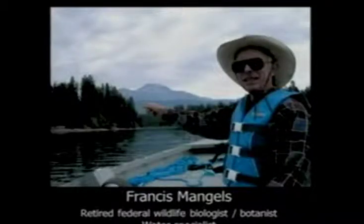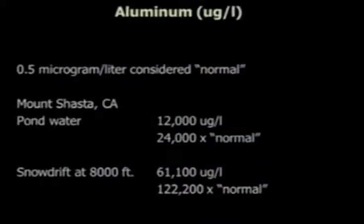Lab tests from Northern California show very high levels of aluminum and barium in soil and pond water. Francis Mangles told me that at 100 micrograms per liter, when he was working for the federal government, you were shut down. 1,000 micrograms per liter. So I asked him what normal is, what's tolerable, and he said 0.5 micrograms per liter is considered normal. So here you have the findings from pond water in Mount Shasta. You can see 12,000 micrograms per liter.